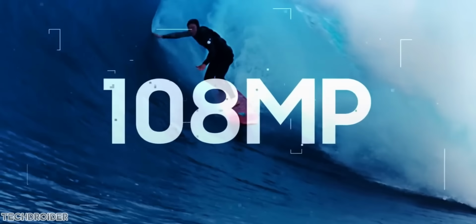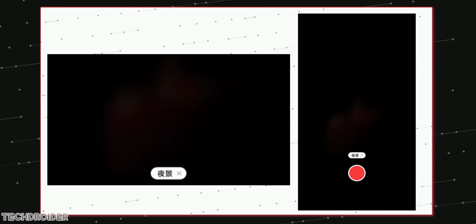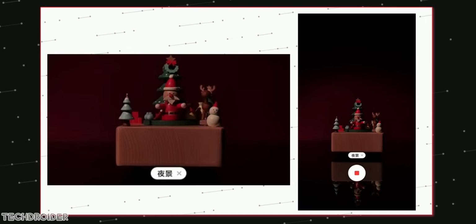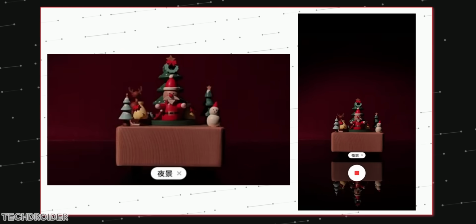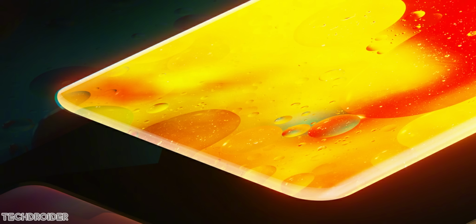Xiaomi also shared a video sample shot using the Mi 11 and it shows the new dynamic night mode which automatically detects the lighting condition and shoots accordingly. Xiaomi is saying we are using artificial intelligence and deep learning which is gonna shoot some amazing images and videos. So this is exciting for sure guys.